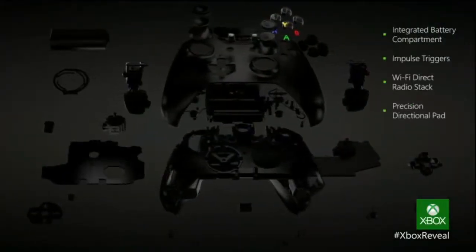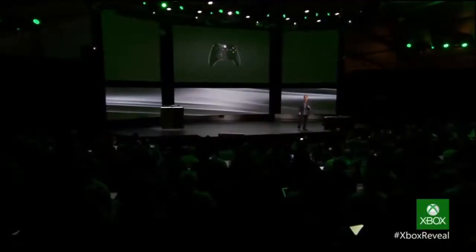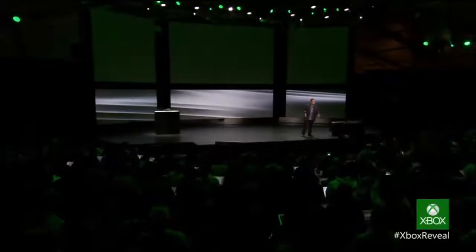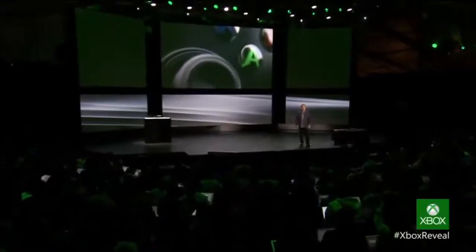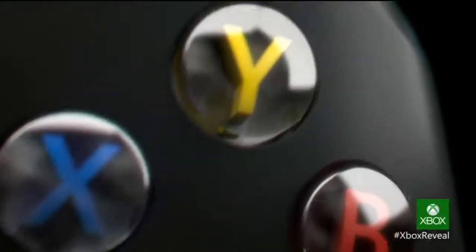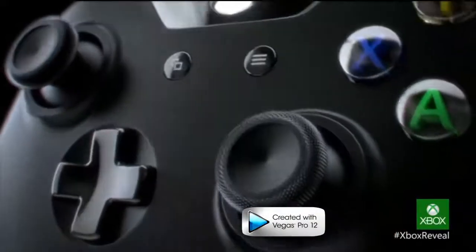New dynamic impulse triggers allow creators to program feedback directly into the triggers. And a newly designed D-pad creates precision for immersive gaming. This is your controller, designed by gamers, for gamers, for the next generation.